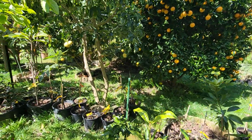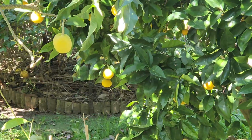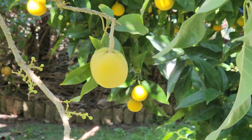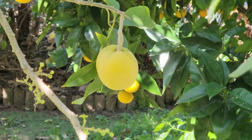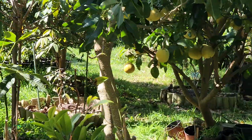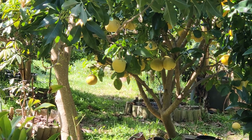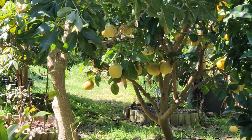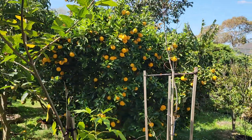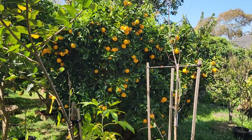Yeah. Oh, we have a white Sapodi that's ready to pick and eat. There you go. See him there? Where is he? Just hanging there next to the orange tree. And speaking of oranges, wow, check out the oldest orange tree I have.